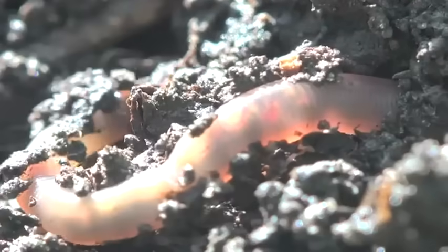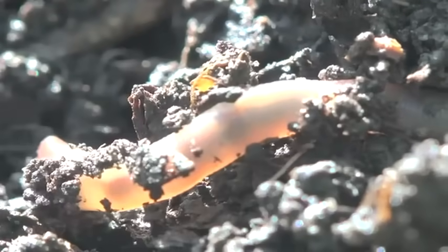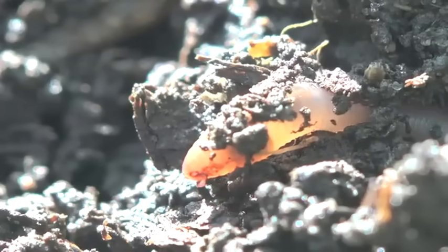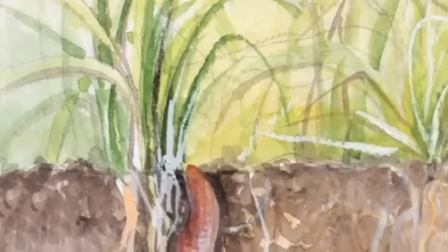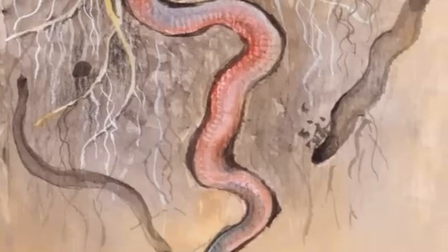Worms help soil in other ways. After it rains, worms crawl deep underground, creating tunnels. Worm tunnels are important because they mix up the soil, allowing air and water to get inside to help plants grow.